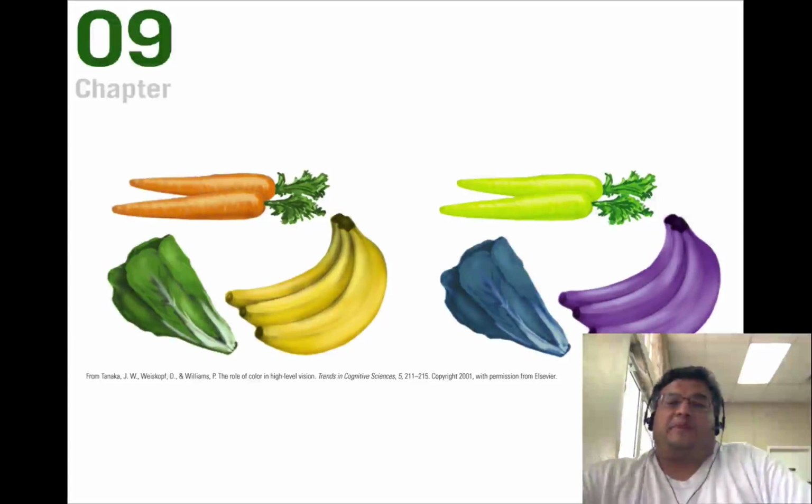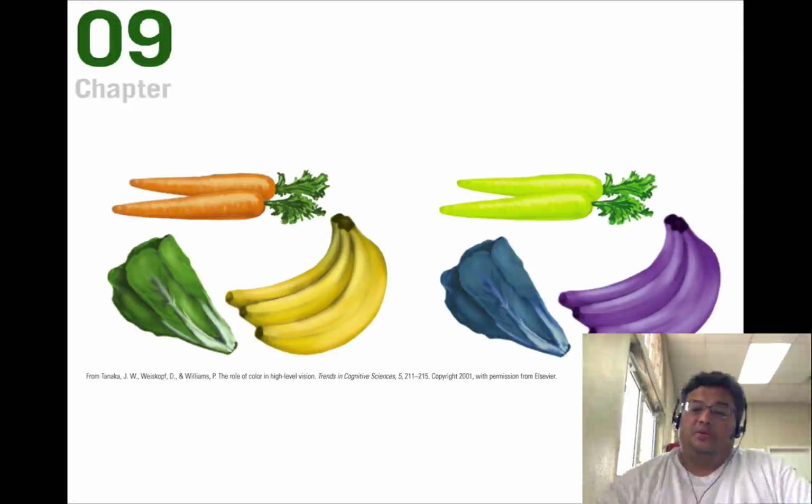There's more cognitive processing involved because you're missing that critical color cue that tells you what it is, because the modern fruits and vegetables that we have nowadays have certain colors. The ones that we see in stores nowadays have certain colors.